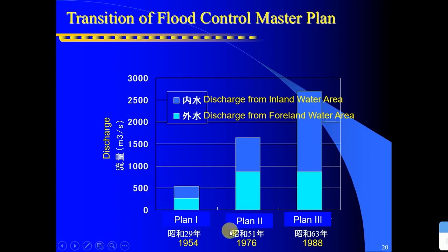Then, in 1972, a major flood occurred in Daito City, which is in the basin. And this was an opportunity for us to review our plans. This was the second stage of the plan, which included the installation of a retarding basin to temporarily store river water during heavy rains, and was designed to accommodate a basic high water flow rate of 1,650 cubic meters.